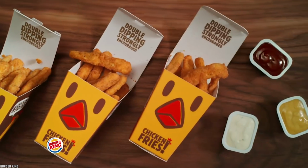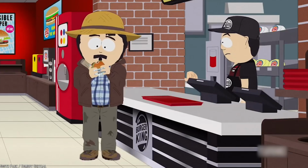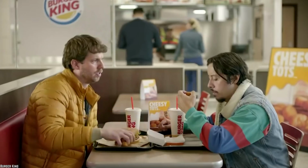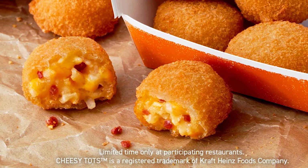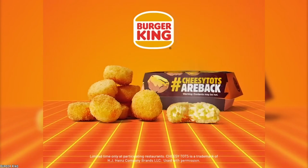However, it has now become clear that Burger King has listened to the people, as Cheesy Tots are back in Burger King stores. The last time they re-released Cheesy Tots, they added bacon, which was a nice addition.